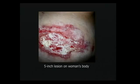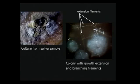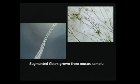The fibers or filaments are actually tubules with hollow insides. When these fibers are cultured, they produce colonies of filaments. You can see the extension filaments. And these colonies continue to grow and reproduce, branching out into more filaments and more colonies. The filament cultures can be grown from saliva samples, tissue from the skin, mucus, urine, blood, from animals and people, regardless of the presence of the Morgellons condition. The fibers are segmented with visible structures inside them.